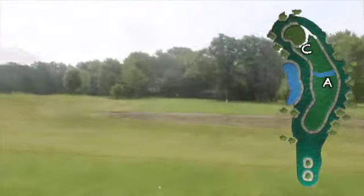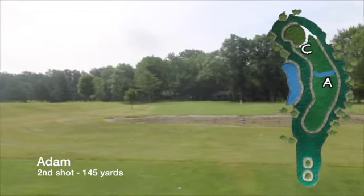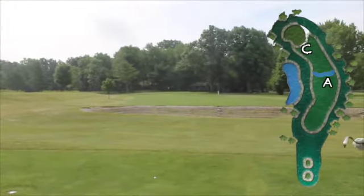Good point. So Adam and I pretty much finished in the exact same spot. He's really in the middle of the fairway. I was just kind of on the left side of the fairway. Yardage 145 probably. Yeah, about the same.